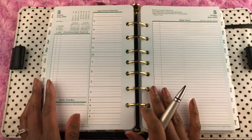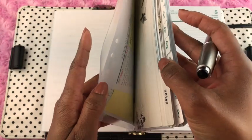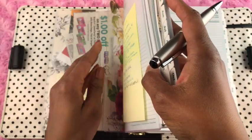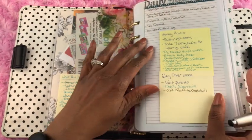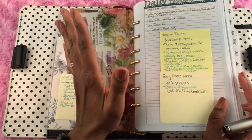Also, while I do my weekly planning, and this is a little tip that I learned from watching other YouTube videos, I have a list of things that I want to make sure I get done weekly. So I got a little sticky note that says weekly routine, and there are just things up here that I want to make sure I do.